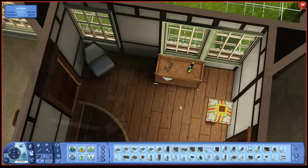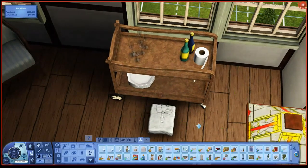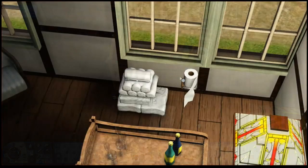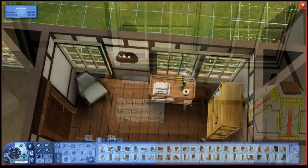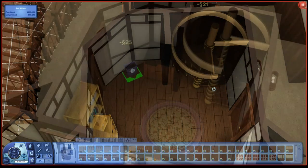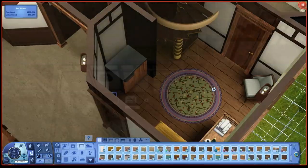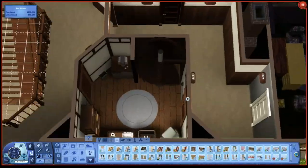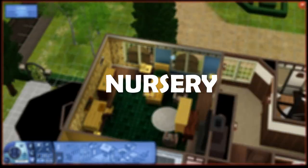So here, this is the access to the attic. There is a staircase and a few items I've put there for the staff. It's more of a storage area, but I didn't call it that. I wasn't sure what to call it. I think I might have put that idea of having a trash chute.